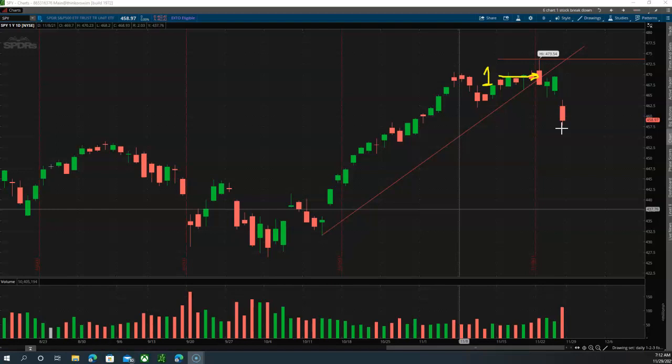But between money managers not wanting to give up on a chance to get a bonus, and then retail buyers that know only one thing, and that's to buy the dip, this market just refuses to give up and continues trying to chug along. But the evidence is here that the days are numbered.